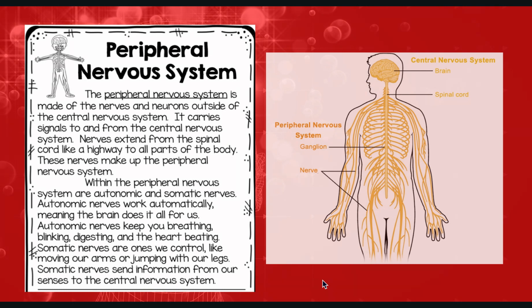Within the peripheral nervous system are autonomic and somatic nerves. Autonomic nerves work automatically, meaning the brain does it all for us. Autonomic nerves keep you breathing, blinking, digesting, and the heart beating. Somatic nerves are ones we control, like moving our arms or jumping with our legs. Somatic nerves send information from our senses to the central nervous system.